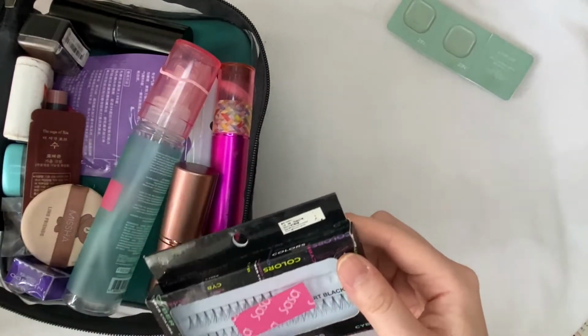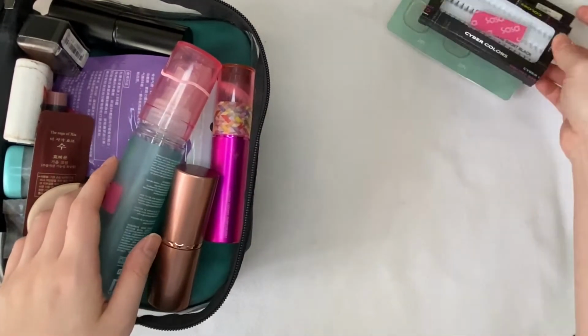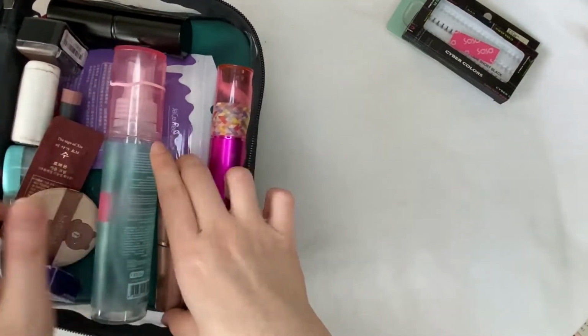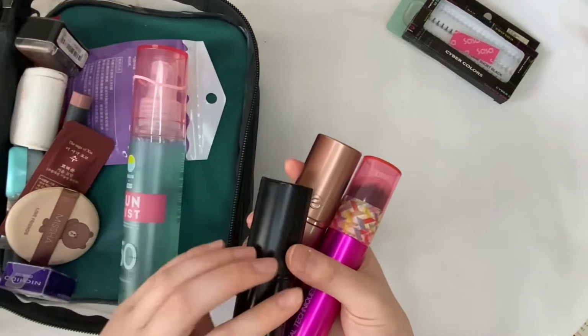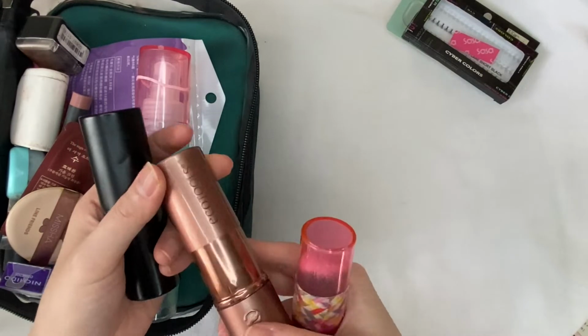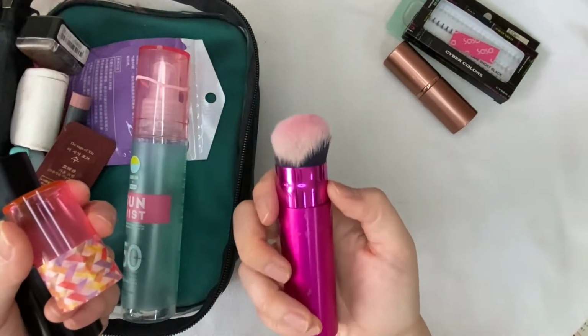And this, I think, is 10 years old already, my eyelash falsies. Hindi ako masyado magaling mag-falsies. So, yun. So, these are my brushes. I use these on a regular basis and when traveling. So, I like using the travel brushes. This is my powder brush, which is from Eco Tools, and my Real Techniques blush brush.